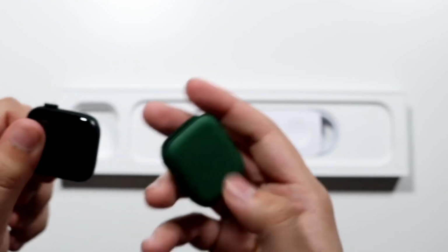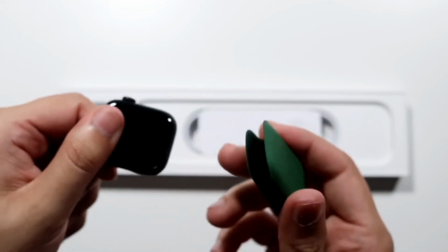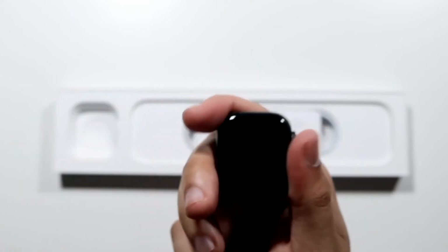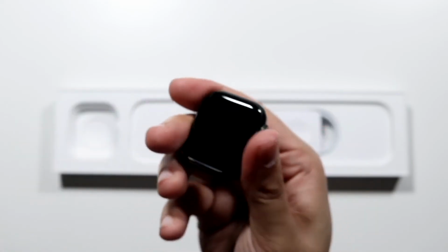A good thing about them selling the Apple Watch Series 7 is that they don't really sell the Series 7 in the brand new market anymore. So you can actually go and buy one of these in the used market and save a little bit of money that way too, which is honestly very cool.